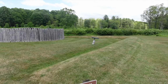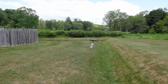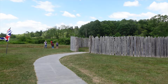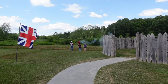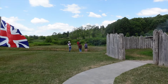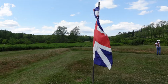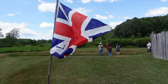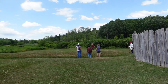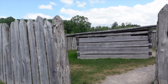Okay, you see they built some earthworks. And from the pictures I've seen, they had a little fence going up around this thing also. Okay, here we go. All right. Get a good shot of the Union Jack. Wind just kind of died on me. Oh, that's it. Cool. All right. Well, let's walk in, take a look at this thing.